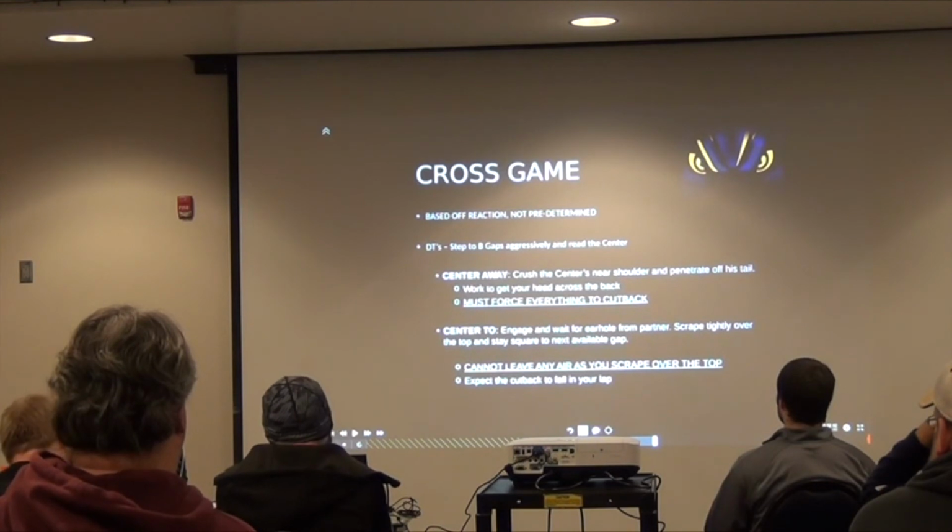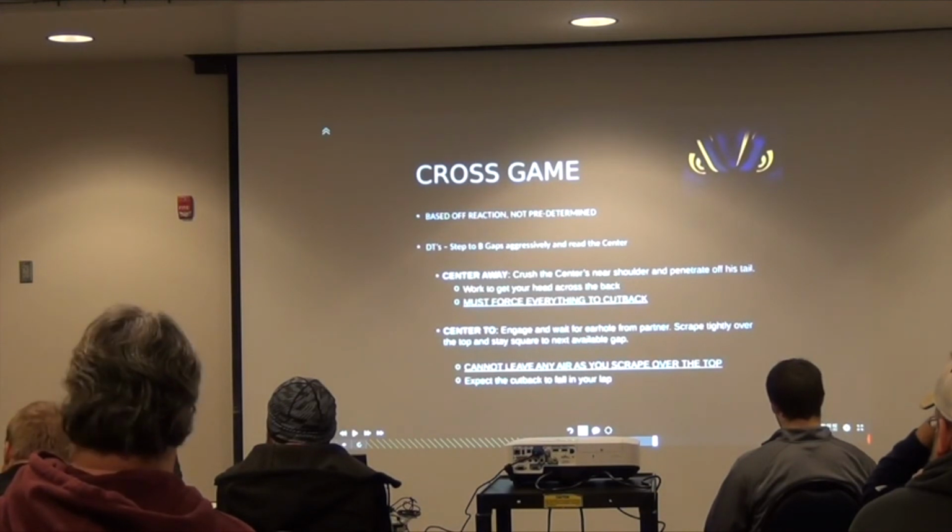And we'll talk about if the center's to you, the thing that you're going to really have to hammer with these guys with the center is that after he gets ear hold, they're going to want to open up and run. What he has to understand, when that thing gets ear hold, there can't be any air off the ass of the center. Otherwise, there's going to be the cutback.